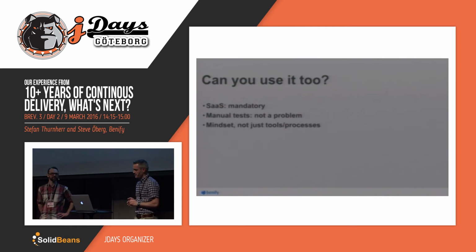For management, I think it's important to, since you are continuously pushing out changes, you will continuously get feedback from your end users. And it's important in your resource planning for the developers to actually be able to react on that feedback. Because what good is continuously getting feedback if you cannot react on it? So that's an important point.